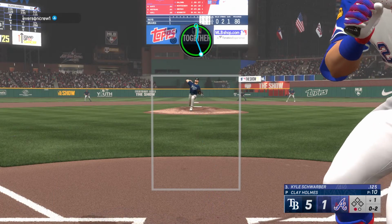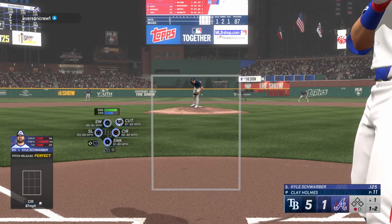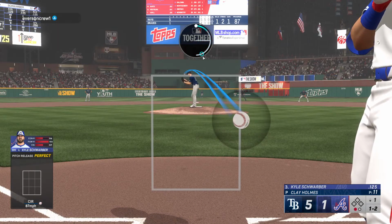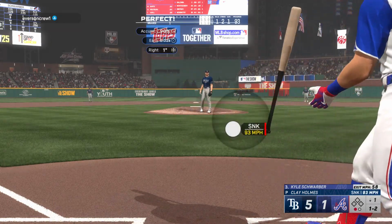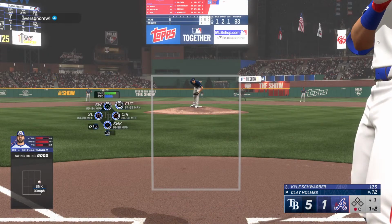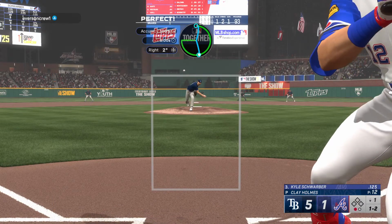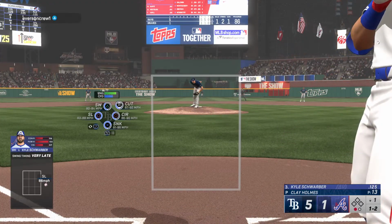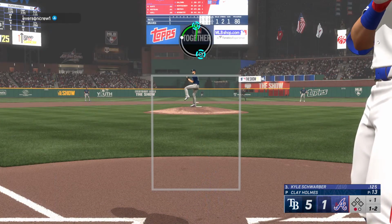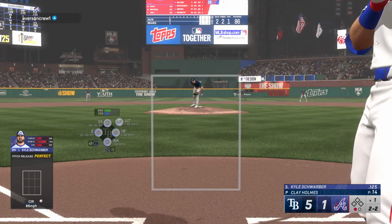Here's the 0-2. That one missed. See if you can go upstairs a little bit. Make sure you miss up and out of the zone since you're heading to count 1-2. Don't miss in the zone because that's where you can get hurt. One out, bases empty, and a run in here in the third and final game of the series. Stays alive. That one in the dirt, and the count is 2-2.